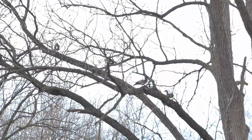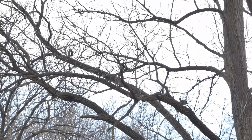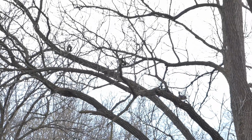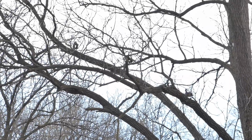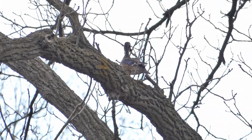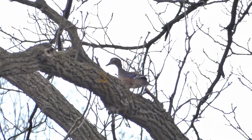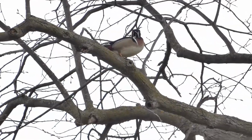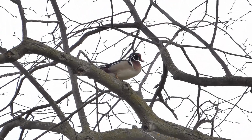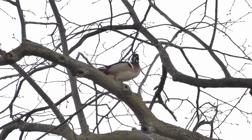So here we have a pair of wood ducks up in the tree. I just watched as they flew in. This is the female. Here's a male wood duck. Wood ducks are cavity nesters, so it's not uncommon to find them in trees this time of year.